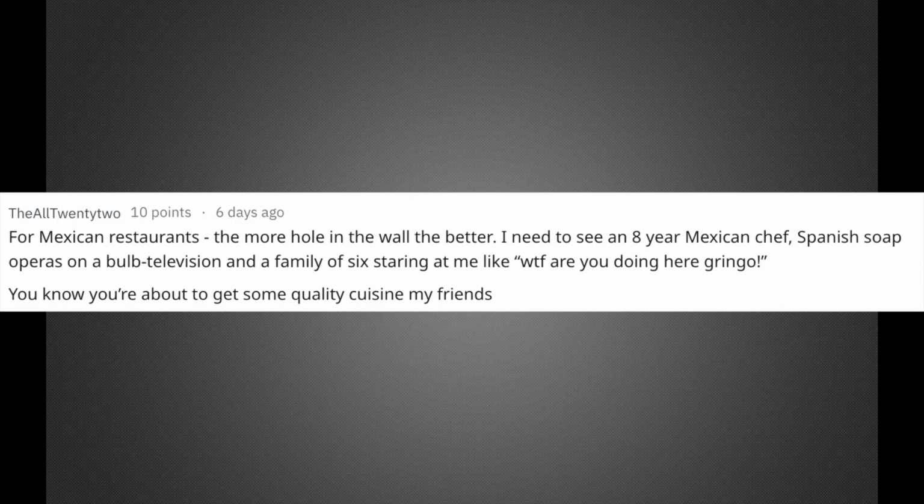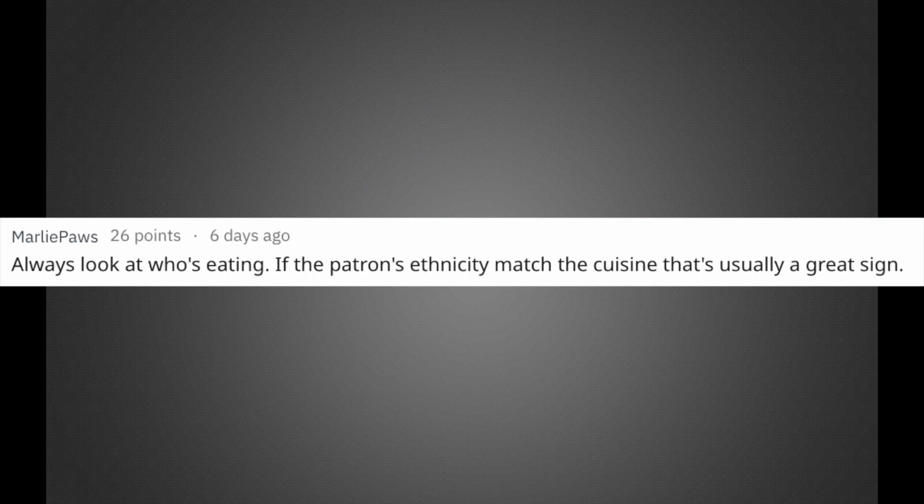For Mexican restaurants, the more hole in the wall the better. I need to see an 8-year Mexican chef, Spanish soap operas on a bulb television and a family of 6 staring at me like what are you doing here, gringo? You know you're about to get some quality cuisine, my friends. Always look at who's eating. If the patrons' ethnicity matches the cuisine, that's usually a great sign.